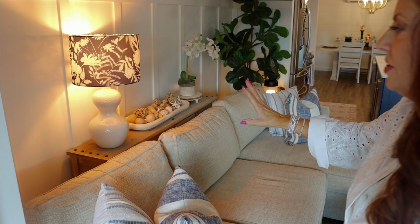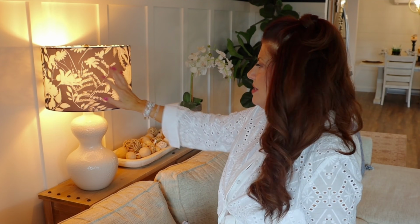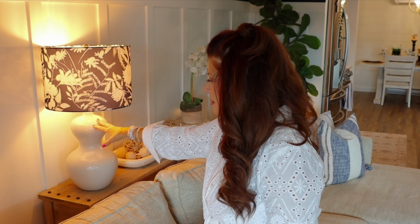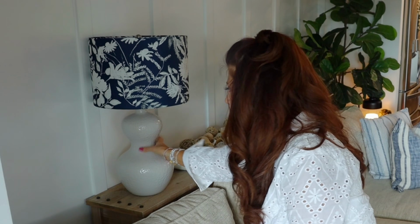You've got to utilize what you have if you can. I picked up this lamp, which I'm obsessed with. I got it from HomeSense. Do you think I'm going to be able to find it for you? No, I've already been looking. I love it. There was one left. It has a navy and white lampshade, and then it has almost this coral-y base to it. And let me turn this off. So it's perfect. It's meant to be.